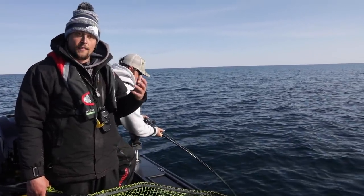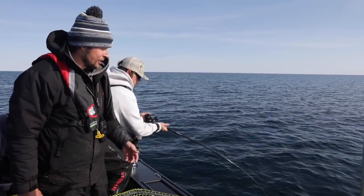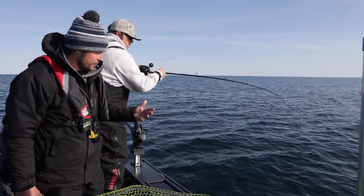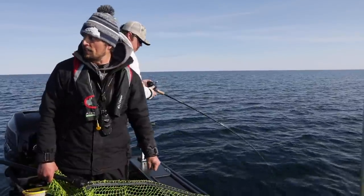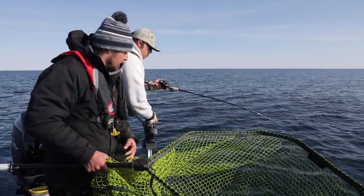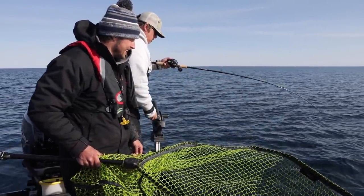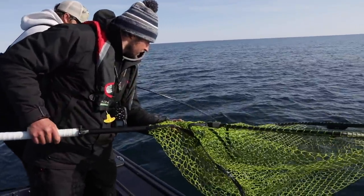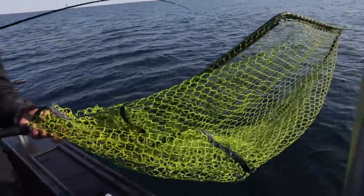If this water was 55, 60 degrees, sure, you might be a little bit concerned about them releasing, but the two that Joey got went back good, and then this one, this is going to be a big fish. There he is right there. That's a big fish, buddy. That's a big one.